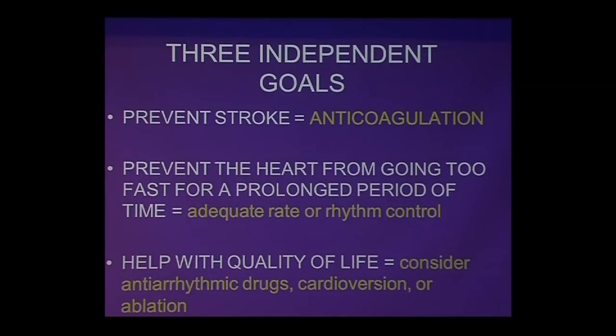Two, we want to prevent the heart from going too fast for a prolonged period of time, and that's where either adequate rate control or rhythm control comes in. And then three, we want to help with quality of life, and that's primarily where we think about these antiarrhythmic drugs that suppress the atrial fibrillation. We think about cardioversion to shock the heart out of atrial fibrillation, or ablation.